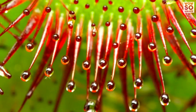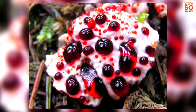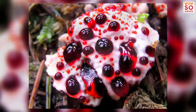There are around 400,000 known plant species in this world, and more are discovered every day. Plants also make great gifts, but if you were to give a friend one of the plants on this list, they probably wouldn't want to be your friend anymore. Ranging from a plant that looks like a piece of chewing gum oozing blood to a plant that dances to music, we count down 5 of the most bizarre and alien looking plants you never knew existed.